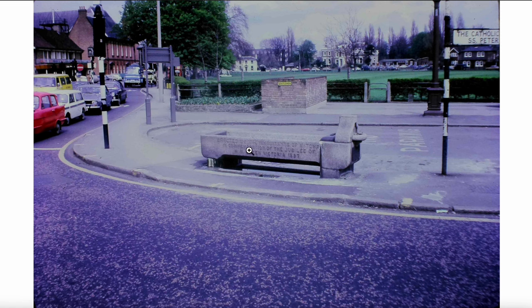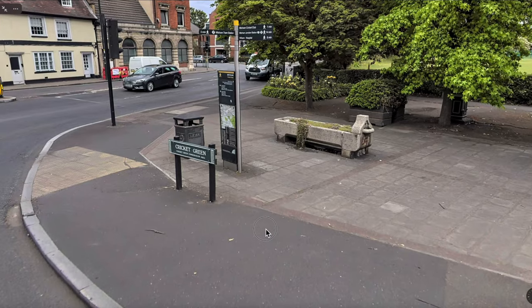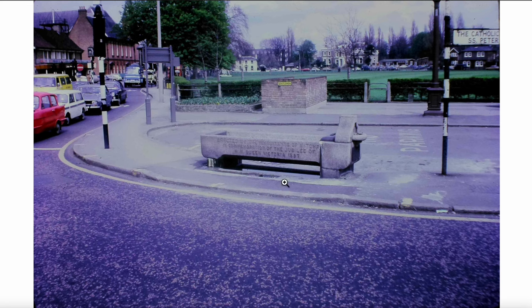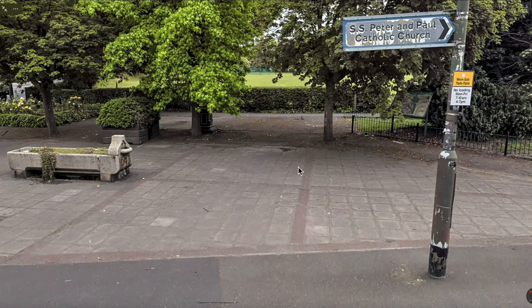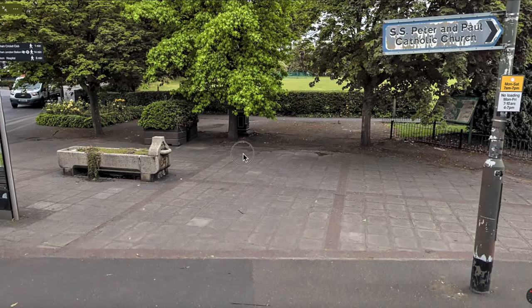And you can now see that the horse trough is at the roadside. That was its original location. As I say, it was moved back away from the road to protect it. Note also the sign, the Catholic Church of St. Peter and Paul, which we still see today, but a slightly different physical sign itself. And as I say, over there behind those trees is the post that I'm interested in.